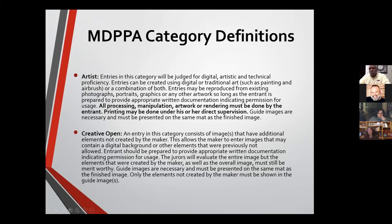My understanding of the artist category is that you don't have to take any of the image. It could honestly be drawn, but all of the processing, manipulation, artwork, and rendering has to be done by you.